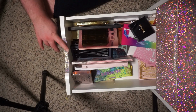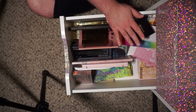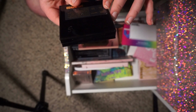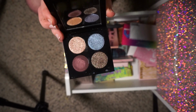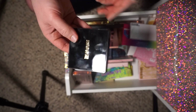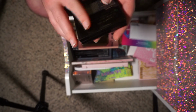Oh my gosh. So I'm going to start with 3 things that are brand new to my collection. This is the quad that was released this year from Pat McGrath. This is the Celestial Divinity Luxe Quad in Interstellar Icon. This is the blue one. And the only reason this is in this drawer is because I forgot to put it with my other Pat McGrath stuff. This packaging is different than the ones that were released last year. They're not as luxe feeling.